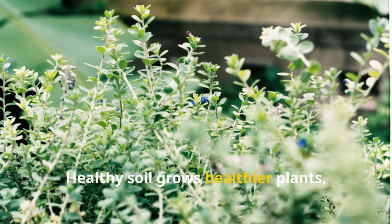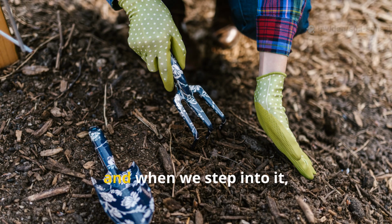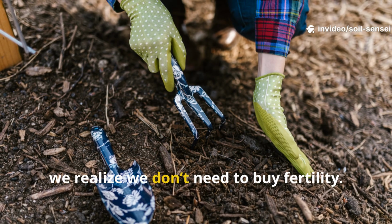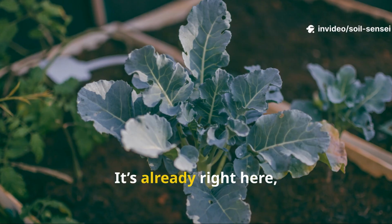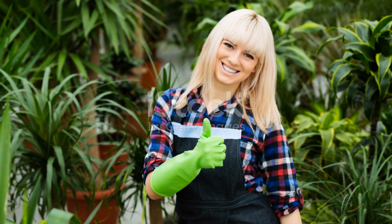Healthy soil grows healthier plants, and healthier plants feed us better. It's a cycle as old as time, and when we step into it, we realize we don't need to buy fertility. It's already right here, waiting in the roots and leaves of these powerful perennials.